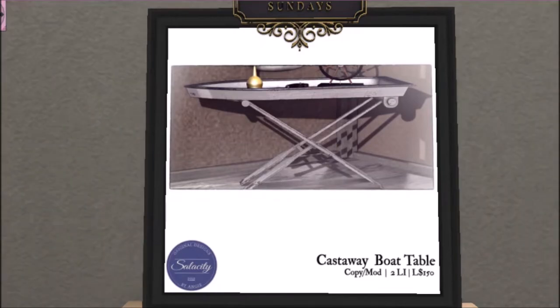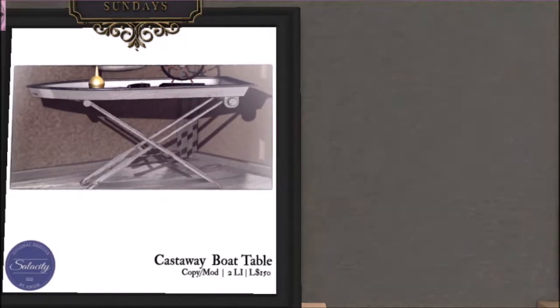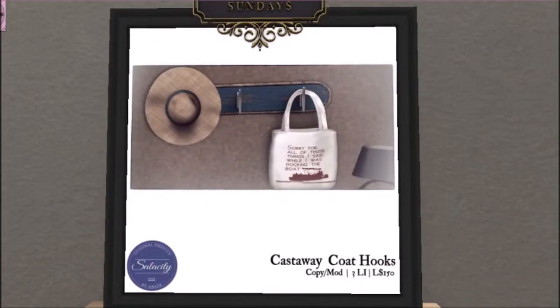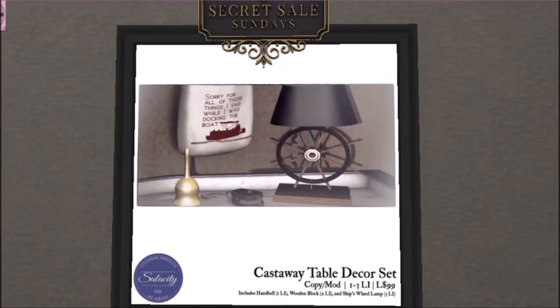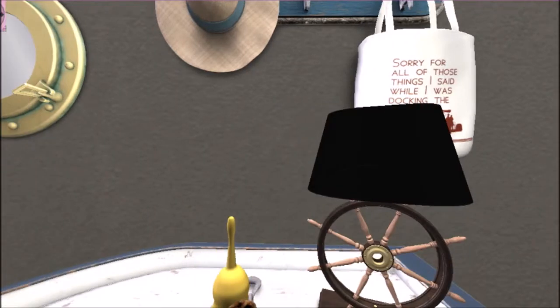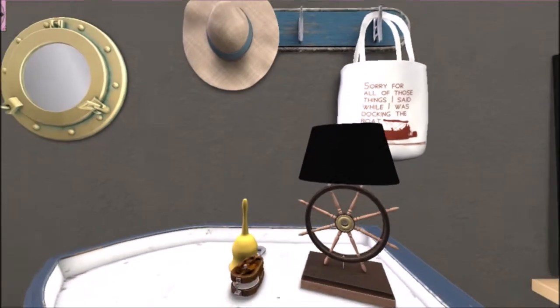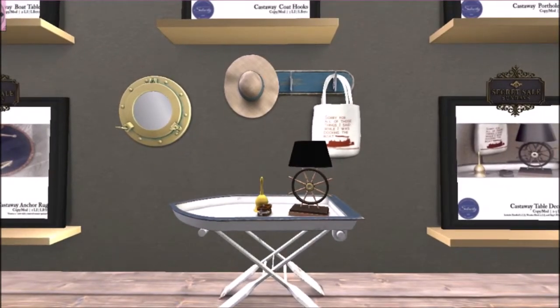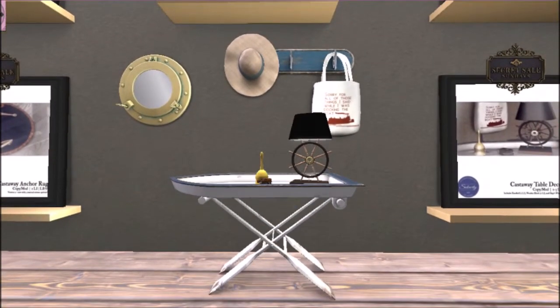How cute. For people who live on a boat, that would be cute. If I was on a boat, that would be really cute. These are really cute, or if I had a yacht and you put stuff in it. If you own a boathouse, the decor set that you could put on your table. And the items are right here. The bag says, sorry for all of the things I said while I was docking the boat.